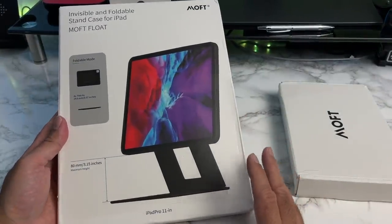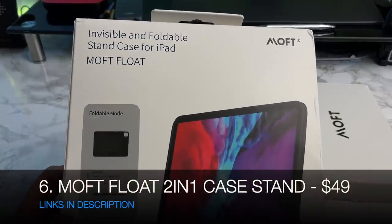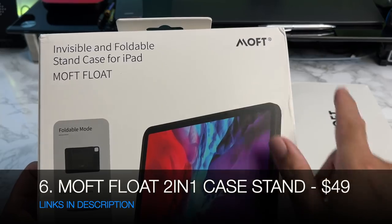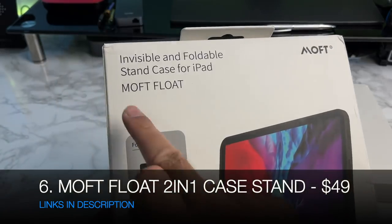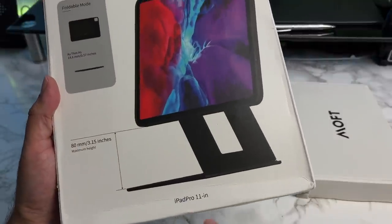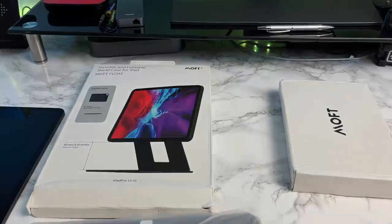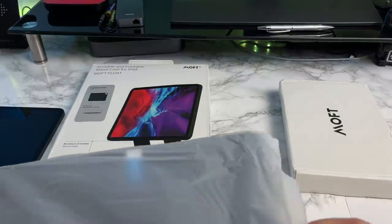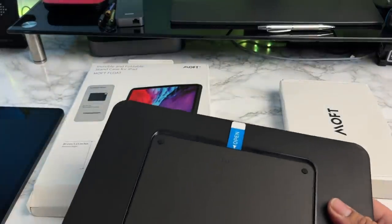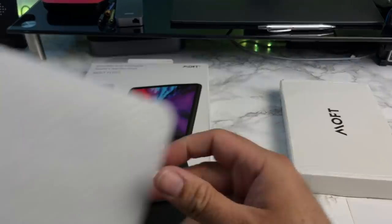So in this episode, I'm actually going out of my way to find interesting and innovative cool products. So this one is exactly that. It's an invisible and foldable stand case for the iPad Pro made by a company called MOFT. It's actually called the MOFT Float. So this is for the iPad Pro 11-inch model, which I have right here on the side. I'm excited about this one because it's going to be very good for my own personal use. So wait till you see what this can do.